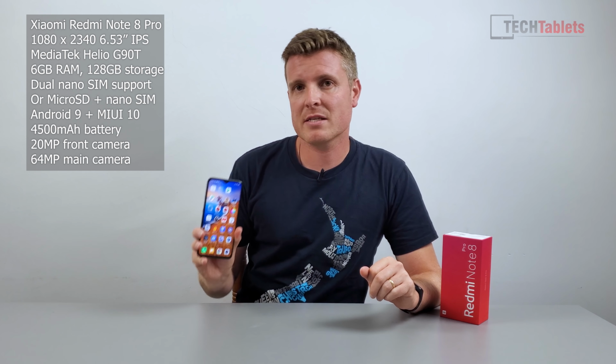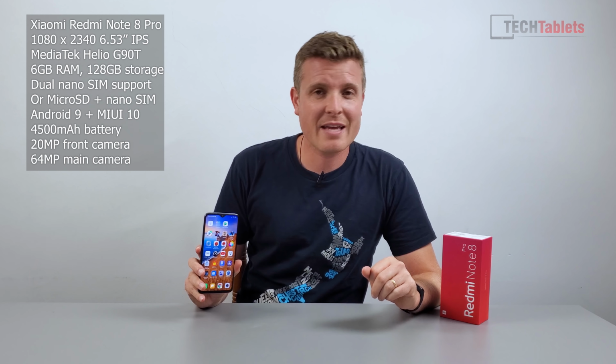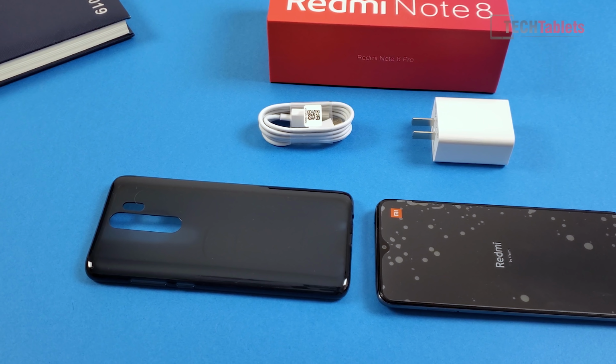Now this model has 6GB of RAM and 128GB of storage, so was it a mistake for them to go with MediaTek, or is it actually a decent chip and we're not really missing out on much not having a Snapdragon in this particular model? Let's find out. Inside the box you'll find our Type-C cable.